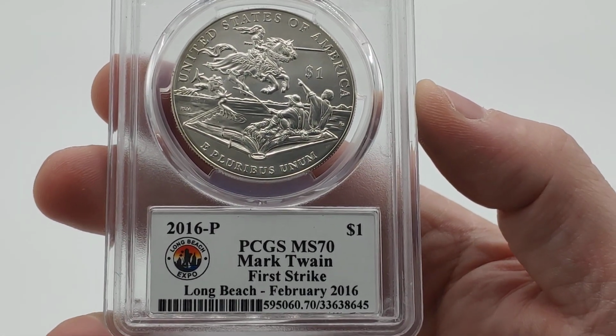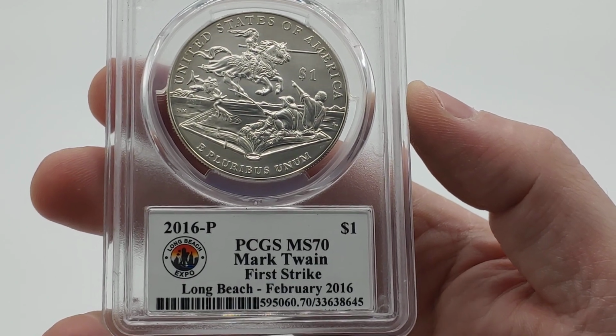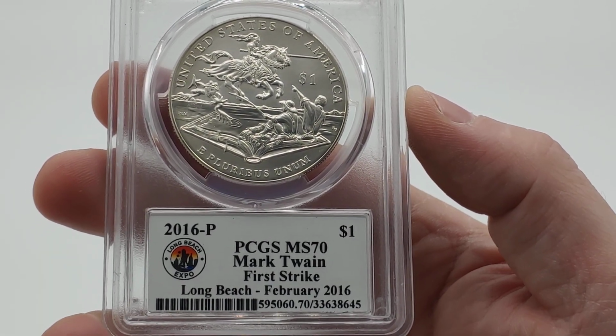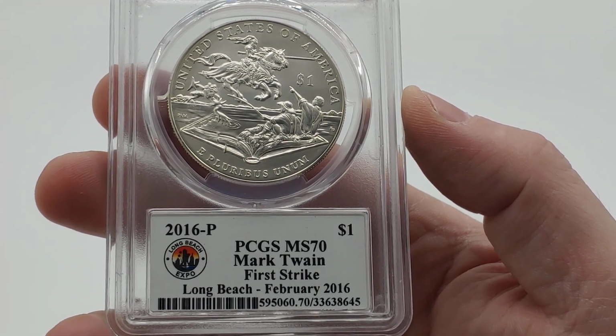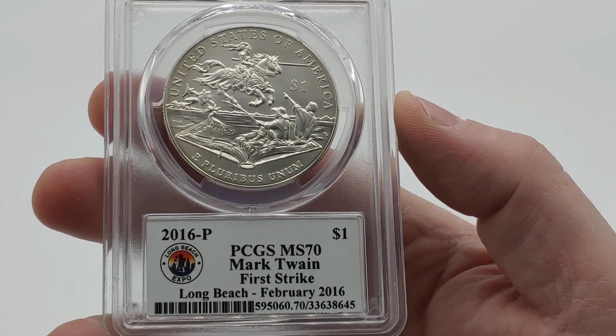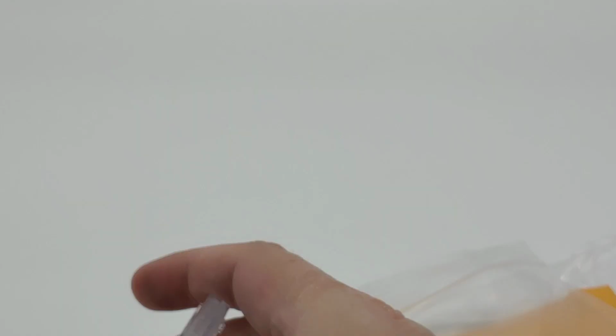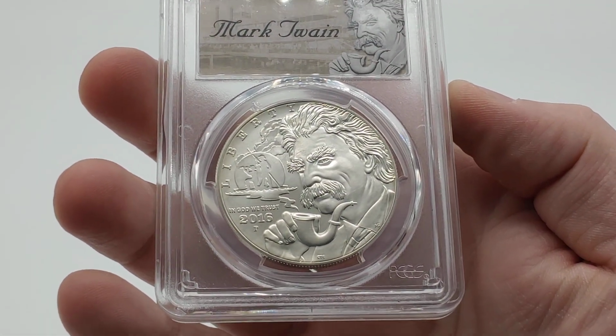But this particular coin you had to purchase from the US Mint at the show. Then you had to get in line, submit it to PCGS, pay a lot of money to get it submitted, and you pray that you got a Mint State 70. So I like the coin. I think it's cool. Nothing wrong with an old dude with a pipe.